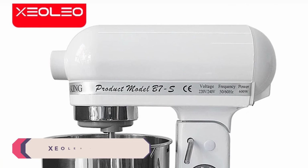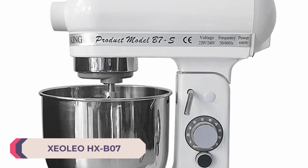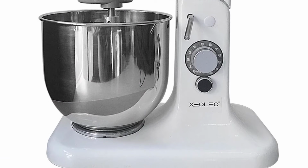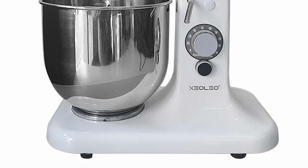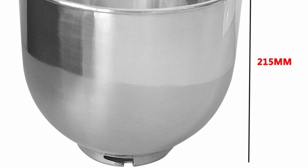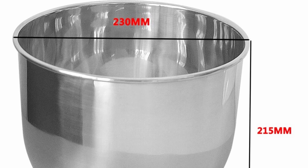Number 2. XEOLEO HXB07 Electric Stand Food Mixer. The 380W motor of the XEOLEO HXB07 is a true workhorse. It effortlessly handles even the toughest mixing tasks, making it perfect for bakers and home chefs alike. Whether you're kneading a dense bread dough or whipping up a fluffy cake batter, this mixer can handle it all with ease.